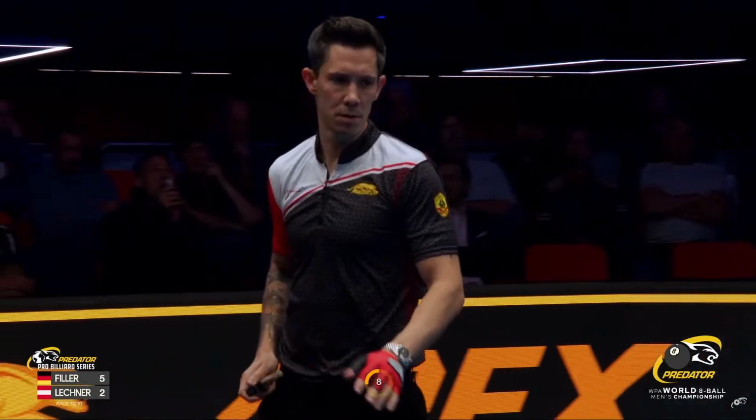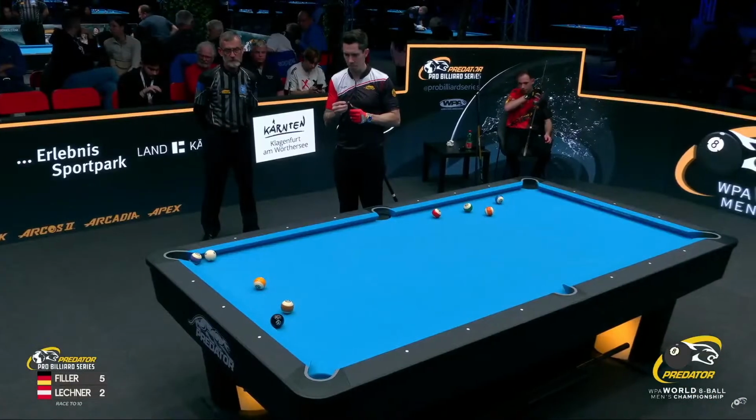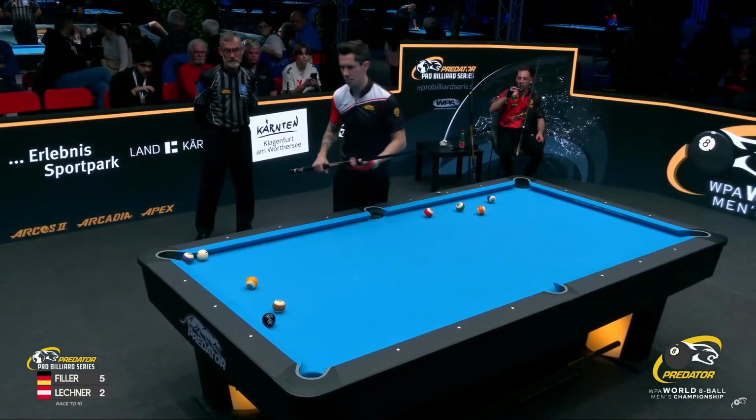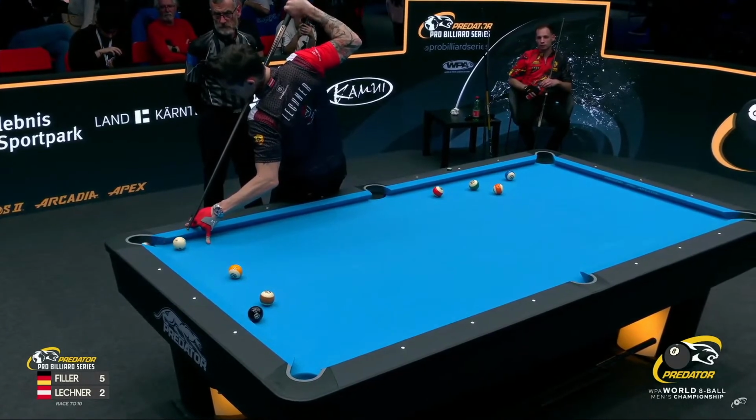it's pretty much everything open. Yeah, usually when you miss the 8 ball and your opponent has 7 balls on the table, they have so many places to play you safe. You have to come with a great shot. Yeah.